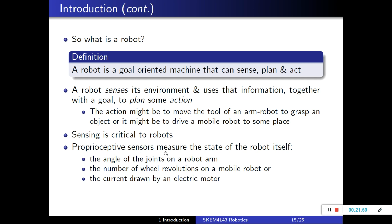So proprioceptive sensors measure the state of the robot itself: the angle of joints on a robot arm, the number of wheel revolutions on a mobile robot, or the current drawn by an electric motor. So as you have learned in your control engineering courses earlier, in order to control the angle of a robot arm, let's say to 45 degrees, you need feedback all the time. You need to know what is the current angle of the robot arm. If the current angle is 30, so 45 minus 30, the error is 15. So therefore, your controller should instruct your robot arm to move further so that eventually your robot arm will get to 45 degrees. So sensors that measure itself, the state or the condition or the quantity of itself, are called proprioceptive sensors.